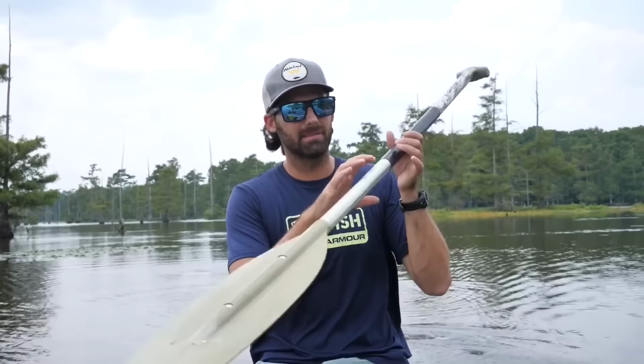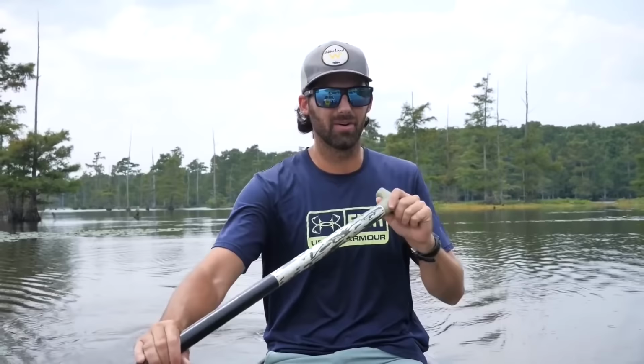It's awful. All right, so we got the entire duck decoy catfish spread out in the water now. We're gonna let those shad marinate for a little while, maybe like 30 minutes, maybe up to even an hour. And then hopefully whenever we come back out here, we'll have some big old catfish on the line.